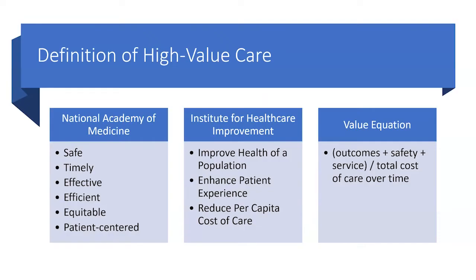This is the definition of high-value care. Now, depending on who is defining it, you can see different points that each tries to make. The National Academy of Medicine says that high-value care is safe, timely, effective, efficient, equitable, and patient-centered. Whereas the Institute for Healthcare Improvement is really looking at the improvement of the population. They want high patient experience and ultimately reduced per capita costs. When you look at the value equation, it's really that quality is equal to the service over cost. And that's really what we're looking at when we define high-value care.